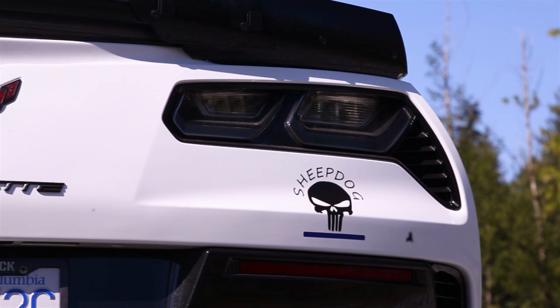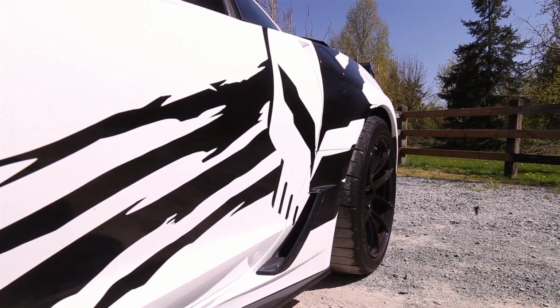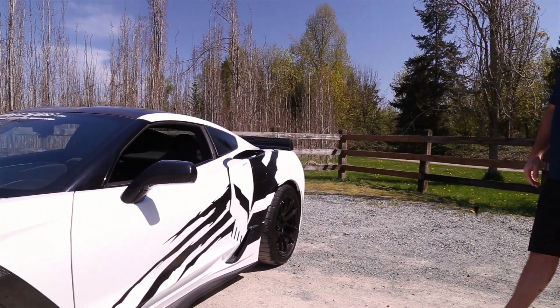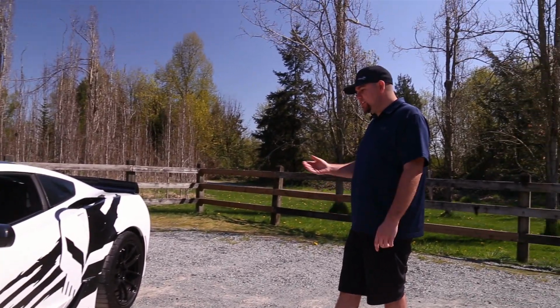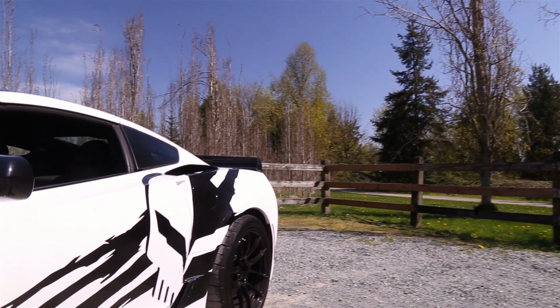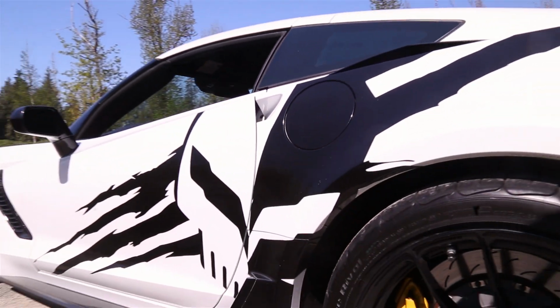Yeah, so for those that have been with the channel for a long time, you'll notice from my C6, it had a similar wrap to this, and this is the Corvette Racing logo. This is Jake. So as each generation of Corvette comes out, they update the livery of what the caricature is, and this is the C7R caricature of Jake.